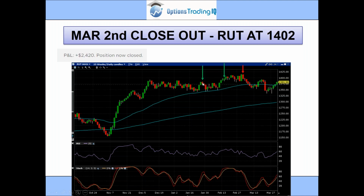It was a pretty nice trade. First green arrow there is the entry point. Second green arrow was when we adjusted. We rolled up the puts and we exited on the red arrow. So pretty nice trade. The Russell generally moves pretty sideways over the course of the trade. So that's exactly what you want. Pretty much a perfect scenario. Very, very easy, no stress trade.